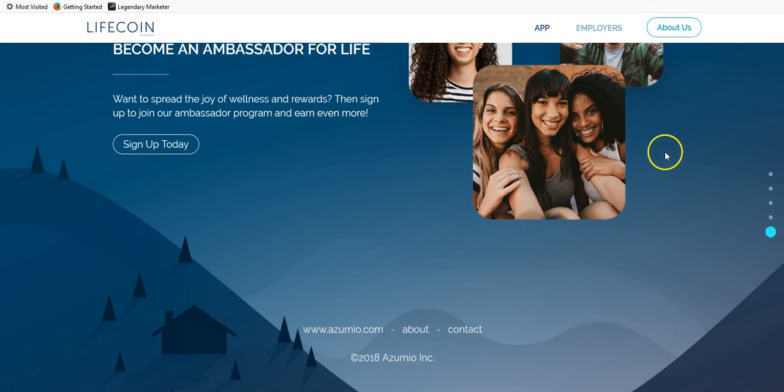Alright. Now, I definitely wanted to bring this to you guys just to show you these 3 apps here that pay you to do nothing.